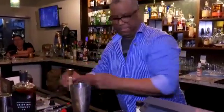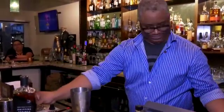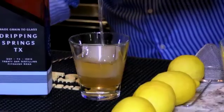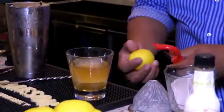So we're going to do a take on an old-fashioned. It's going to be a little bit lighter than what everybody's used to. Instead of having regular cherries and oranges, we're going to enhance this with a little honey and lemon. So we're going to start off with some bourbon, the Ghost Hill bourbon. We're going to do some peach bitters and a little honey syrup. We're going to express, instead of with the orange peel, we're going to do a lemon peel to kind of brighten it up.